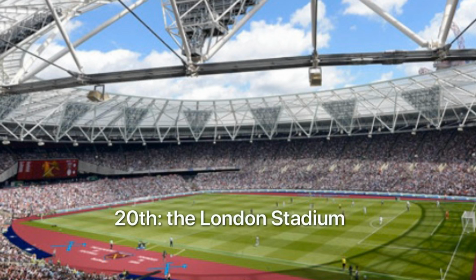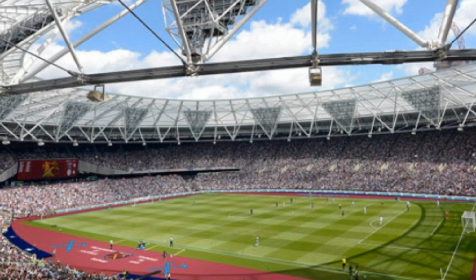In 20th place, the worst stadium is West Ham United's, the London Stadium. For me, it's not a football stadium. There's no soul, and the stadium wasn't designed for football. If you look at the away end and most of the ground, you're so far away from the pitch, it's absolutely ridiculous.